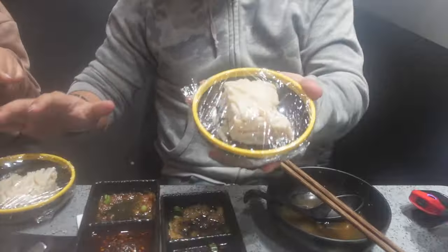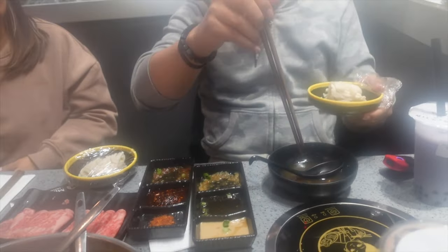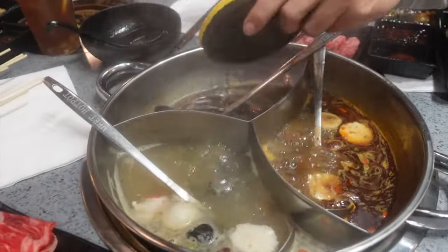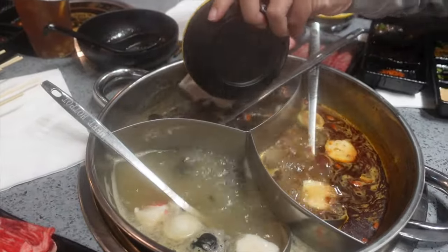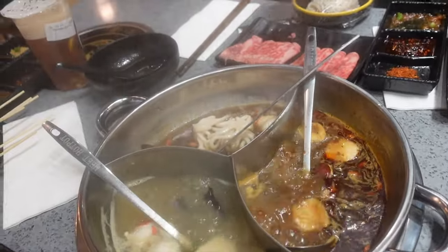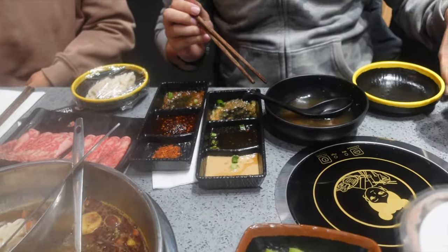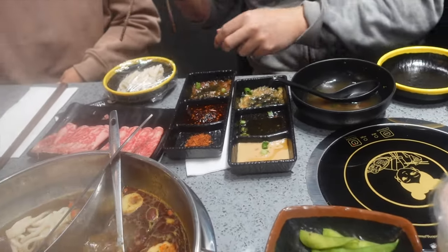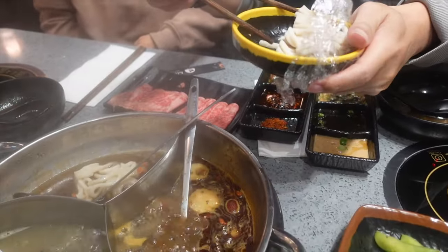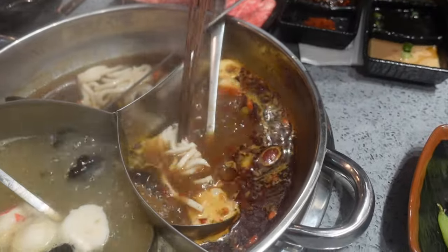What did you get, Henry? Those are noodles? Udon. Udon noodles, finally. I just put the other end we'll put in the spice. Spicy. Yes. Spicy. There he goes, getting cooked.